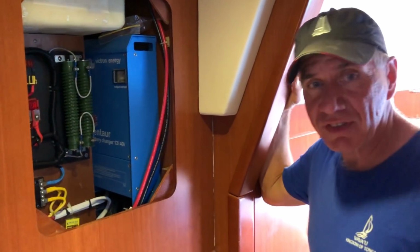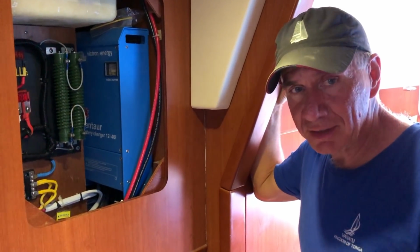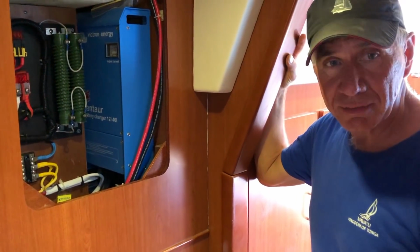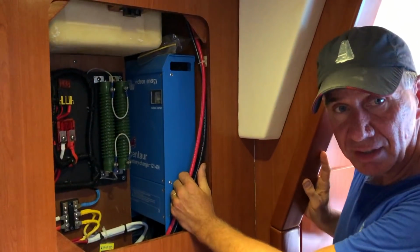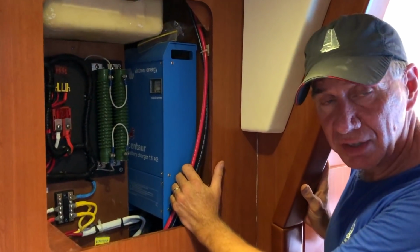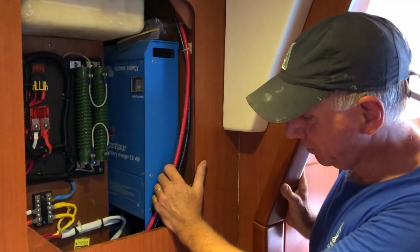We're now in the port side, so we're in the port aft cabin. We'll show you the bed and the bathroom in a second. But this is where our power is managed to a certain extent. This is the original charger that came with the boat. And so this is now responsible for charging the starter batteries for the engines.